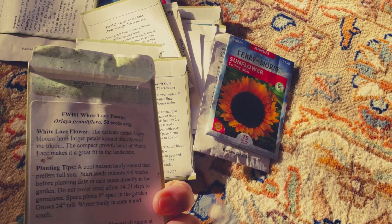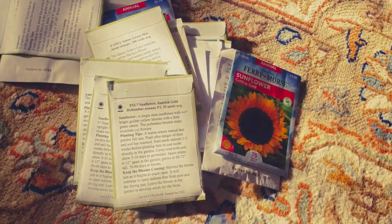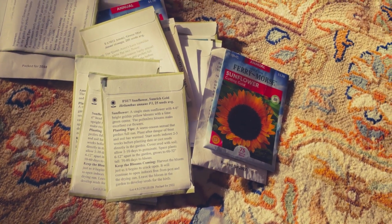This is the white lace flower, which is also called Orlaya. So I'll be ordering more of that. So those were my failures for the fall.